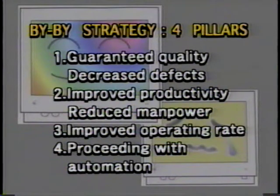The first was to decrease defects. The second was to improve productivity. The third was to increase the rate of operation, and the fourth was to proceed with automation.